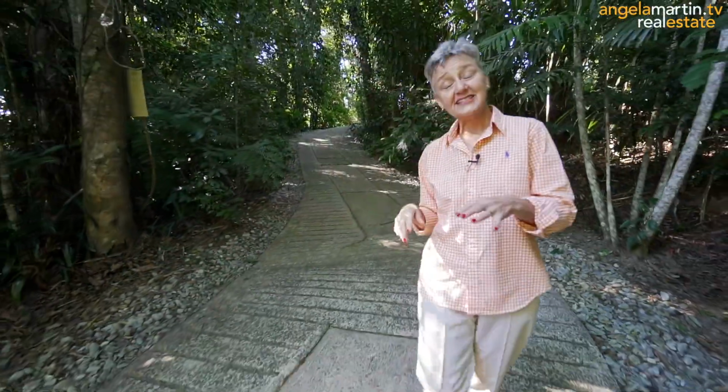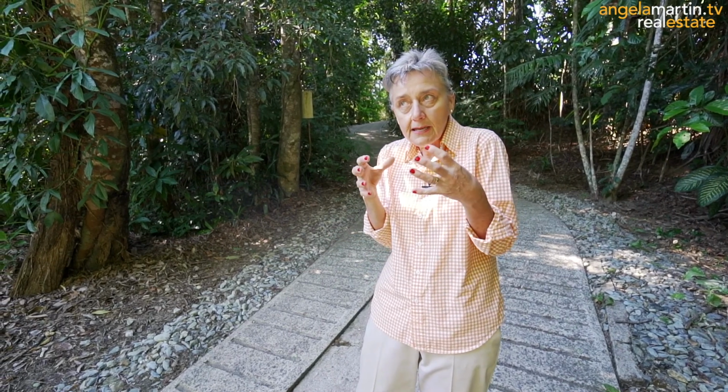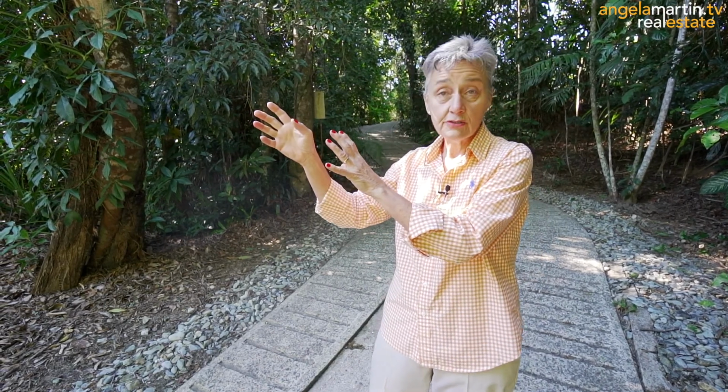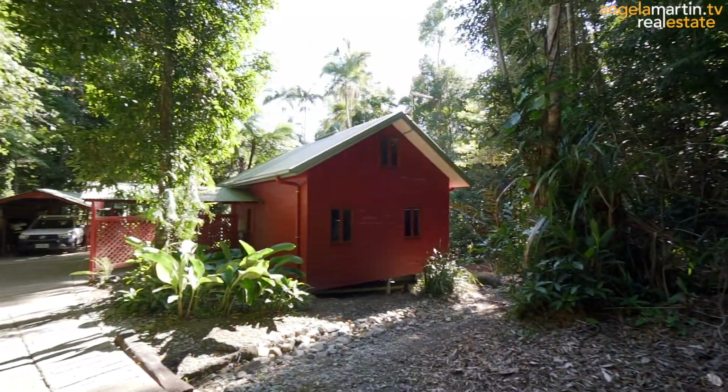The first thing you'll notice is the concrete driveway as we come down from Barron Falls Road. And the first thing that we're going to see when we get to the bottom of the driveway is the artist's studio, not the main house. So it makes the main house super duper private and really feel like you're nestled in amongst the rainforest. So we'll go by the studio, we'll go down the pathway and let's head straight into the house.